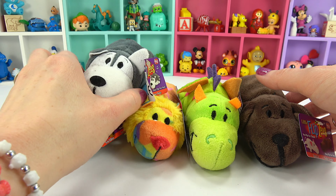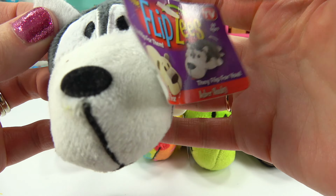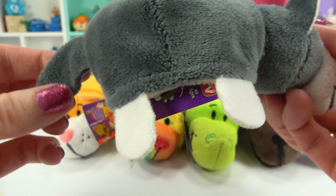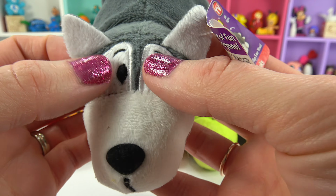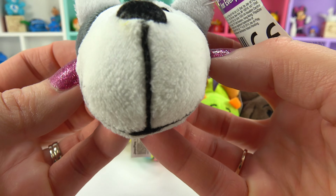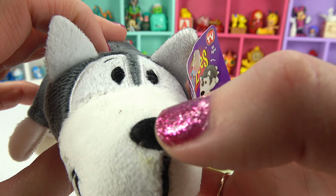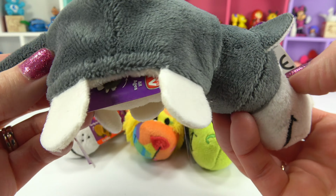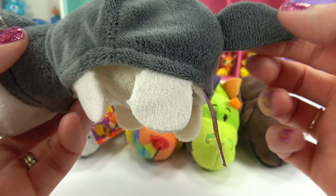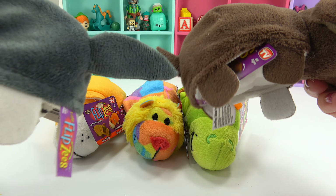The next guy I have here is another doggy, but this is Asher Husky. He looks just like a husky. I think he could push or pull a sled. He's got these cute eyes, little eyebrows. Looks like he's asking for a cookie, a doggy treat cookie. He's got a cute smile, little black nose, a gray body with four white paws. And he also has a tail, but he's got a longer tail than our little Labrador.